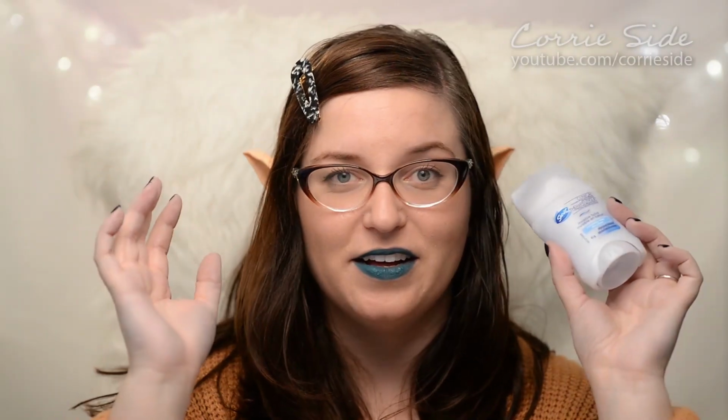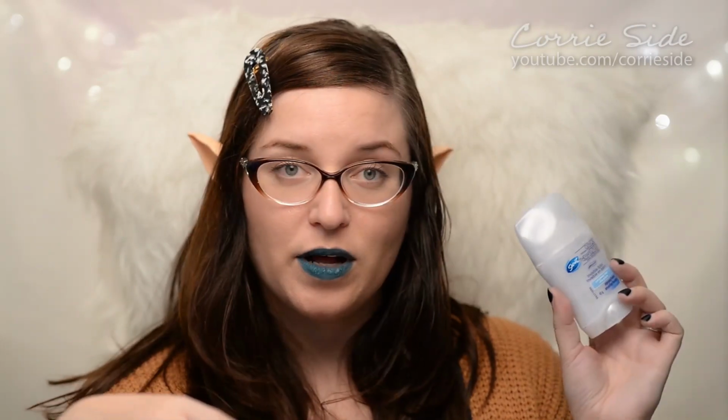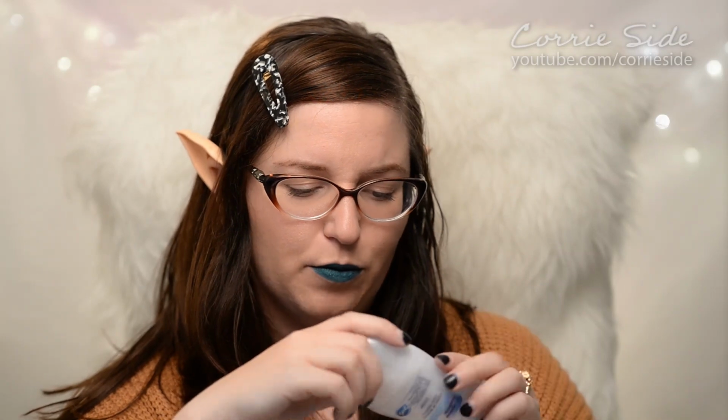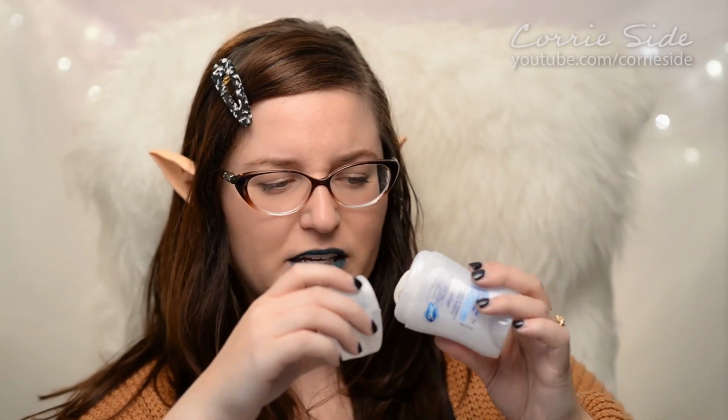This is one of the clinical strength deodorants, and I'm pretty sweaty under the armpits, so I liked using the clinical ones. I liked it a lot, but I felt like it did leave a lot of white marks on my clothes, I guess because it is an invisible solid, even though it's not invisible. And I felt like my tube was a little bit weird, like when I used it up it kind of broke and fell apart, so I couldn't get every last ounce of it out.